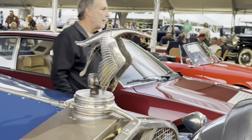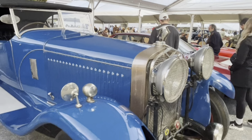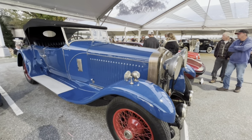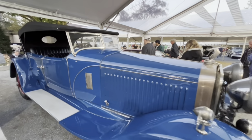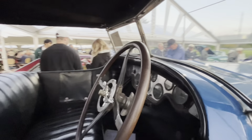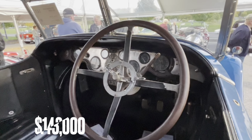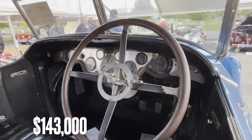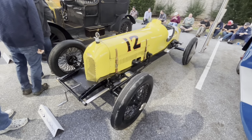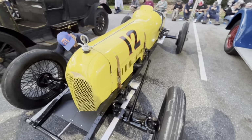Anyway, the Hispano-Suiza aircraft engines were very well built, and this H6B uses an aircraft-derived engine. It makes an impressive 135 horsepower. The body is actually custom built by Hooper and Company of London, so this is an English body on the French car. This car changed hands for $143,000.